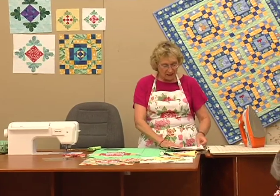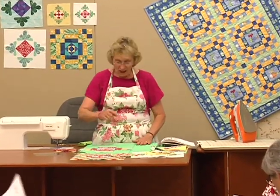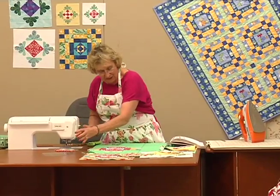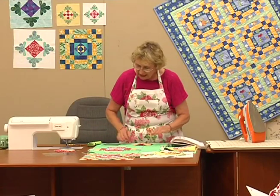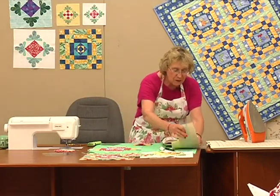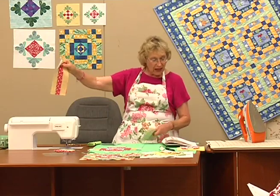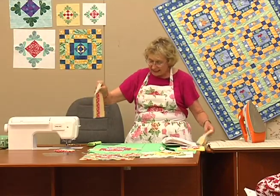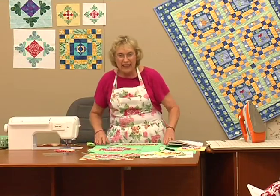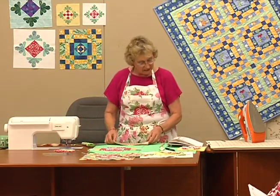Beep. So now we're going to do the 9-patch. It's got all 3 colors in it. All 3 colors. They're very, very cute. And they come from 3 different sets of strips. I just happen to have them. And what size are they? 1 7/8 by nine. Okay, by nine.